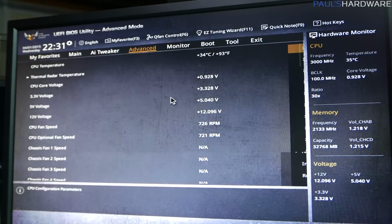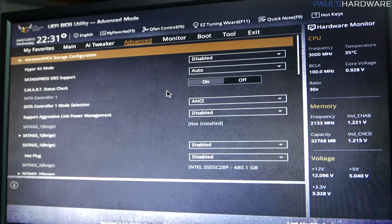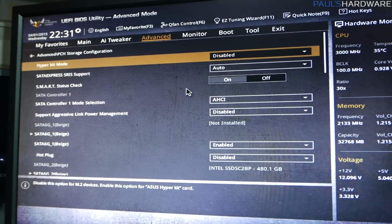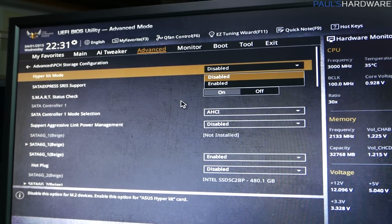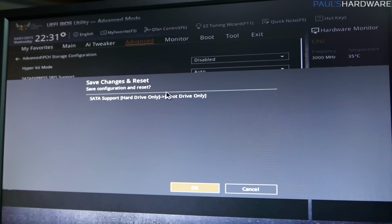Now, for users that are utilizing the HyperKit, there will be one thing that you would want to jump into, which is that PCH storage configuration. Select that and hit enable for the HyperKit support. Beyond that, you would just go ahead and hit F10 and you'd be good to go. So beautiful. That's it. And that's how you turn on the HyperKit mode, specifically if you're using one of these with the HyperKit. That's it.